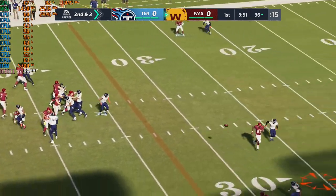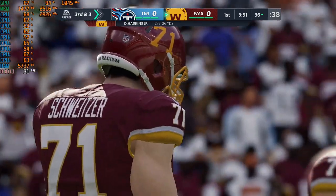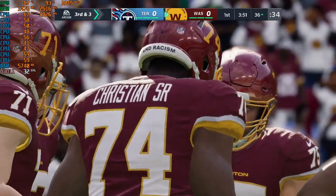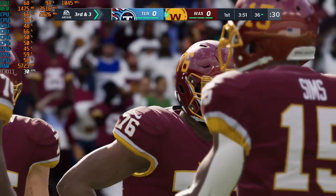Out of the shotgun, Haskins. His throw incomplete. I think he's a little trigger happy right there, and it turned into an ill-advised throw into their zone. Well, we know he has confidence. He'll throw it any place, anytime, anywhere. That time it fell incomplete.